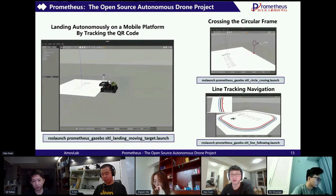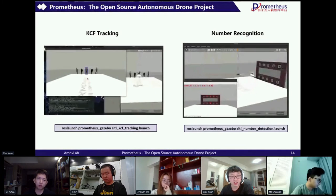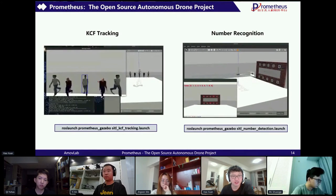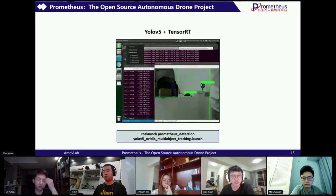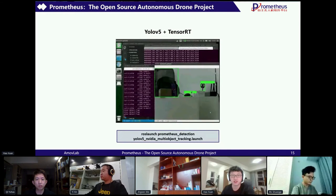We even combined YOLOv5 and NVIDIA TensorRT to achieve multi-target recognition, and we can show you. Okay, that's set. So we can click on one of the targets to let the drone track it. And you can also cancel the tracking and then select the next target to track.